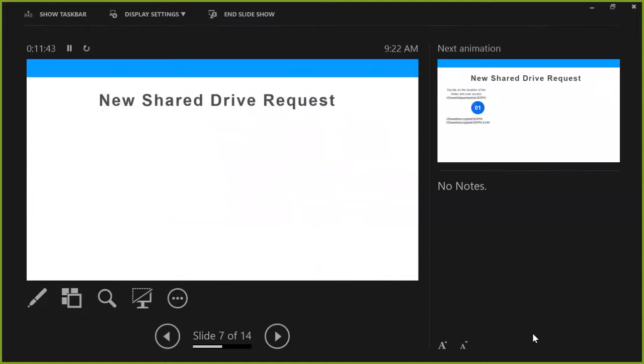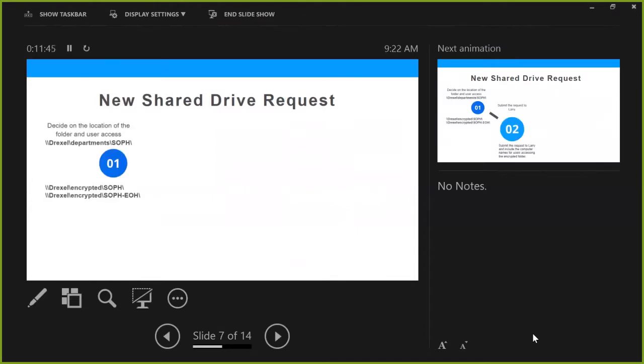Safeguard encryption drives can only be accessed from a Drexel encrypted computer. Okay. So this is kind of the workflow of new shared drive requests. Typically you have to decide what folder you need and where to put it. For the School of Public Health, we have an unencrypted drive, which is under Departments/SOPH. And then we also have an encrypted share that's under Drexel/Encrypted. And then there's a separate SOPH/EOH.